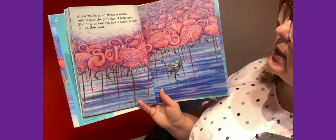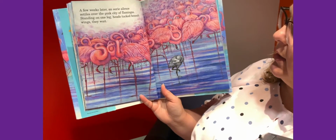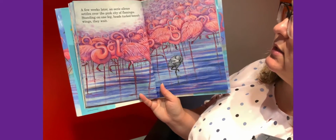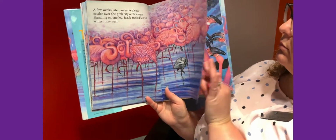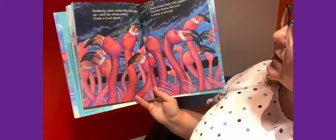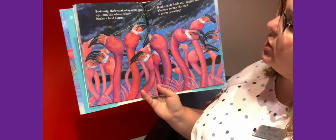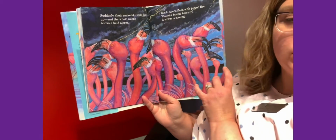A few weeks later, an eerie silence settles over the pink city of flamingos. Standing on one leg, see their legs up? Heads tucked beneath their wings, they wait. Suddenly, their snake-like necks shoot up and the whole colony honks out a loud alarm. Black clouds flash with jagged fire. Thunder booms like surf. A storm is coming.